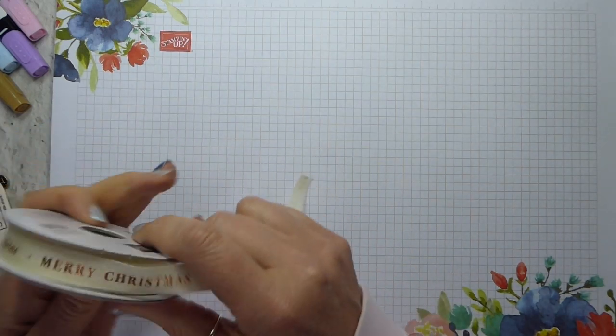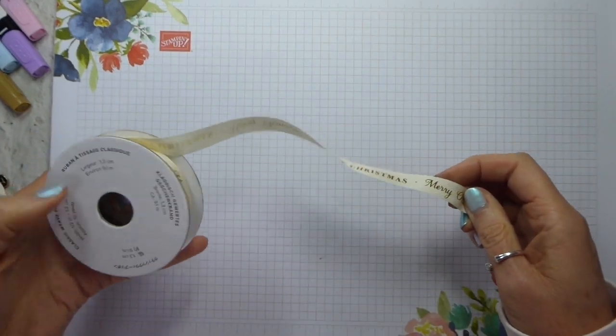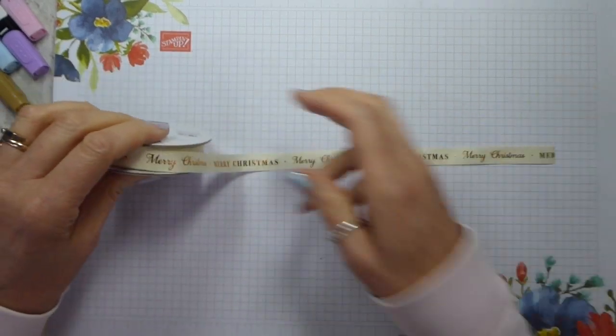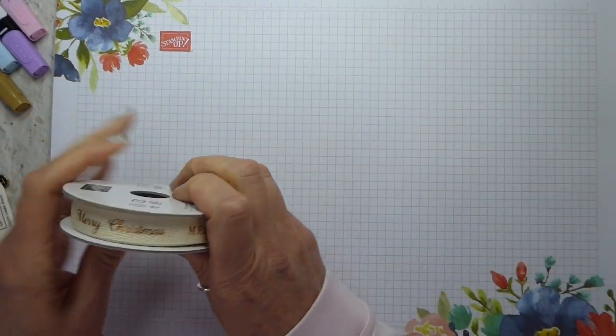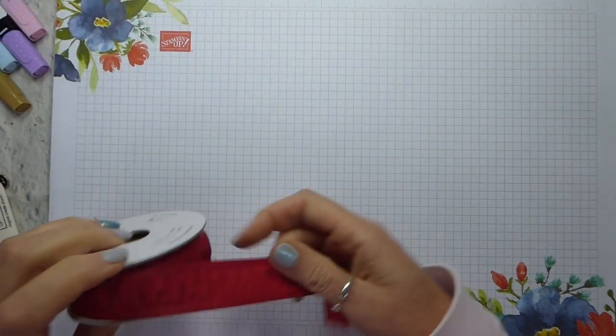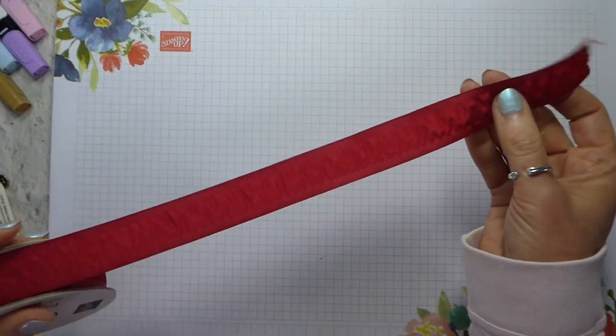Right, so that's the paper. Then we've got the ribbon, and in no particular order. This is the classic weave ribbon, but with lovely words on. So it's Merry Christmas all the way. 10 yards of that. You will get a quarter of each of these rolls. Real red. This is so lovely.